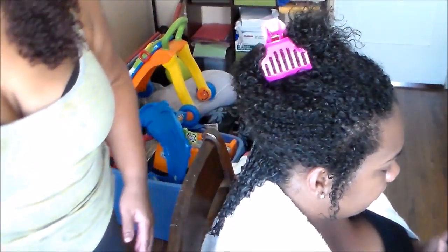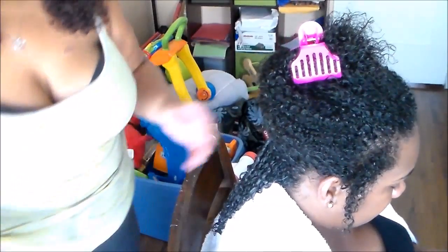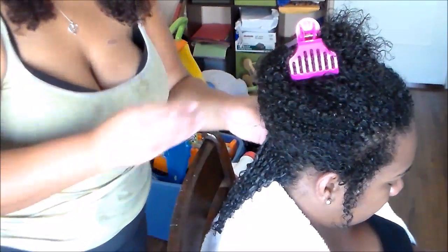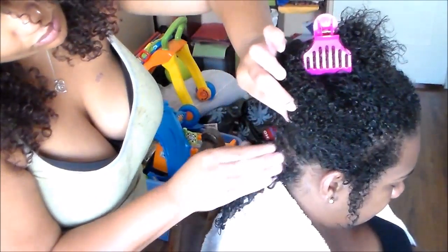I'm raking and smoothing and getting close to the root and using all of the little tips that I showed you all in a couple videos back that I did about the secrets to the perfect wash and go. So make sure you pay attention here because I'm about to speed it up in a second.